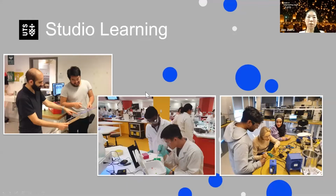Just to finish up on the last couple of slides, particularly towards the later years of your degree, this is really exciting. We have lots of different studio subjects whereby students spend the majority of their time in the lab doing individual and group projects, and they can be on all different aspects of biomedical engineering. You can see there are some that are designing prototypes, people doing electronics, and also people doing what looks like some cell-based work. So there are lots of different studio subjects where you get hands-on experience doing engineering projects, and you have things coming out of it that are really exciting to report on.